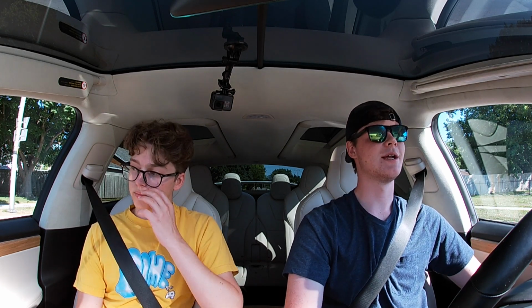I know it's got all those cool features. It's got the autopilot. It's electric. It's got the Tesla name. Brand recognition, I felt like, played a huge role in this car even being as successful as it was, because without the brand recognition, I feel like people wouldn't buy this car. But it's that Tesla name.